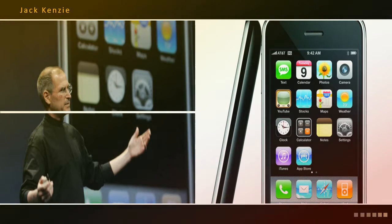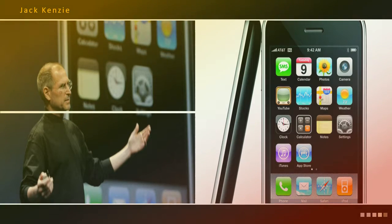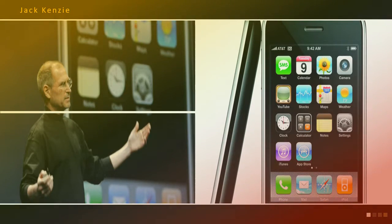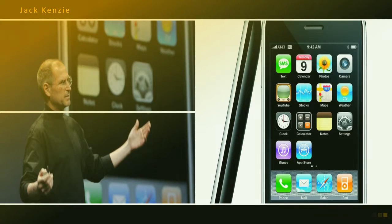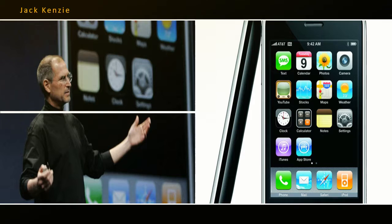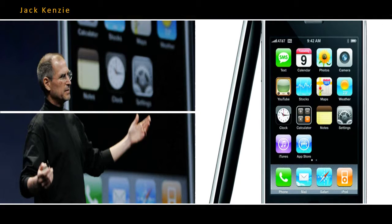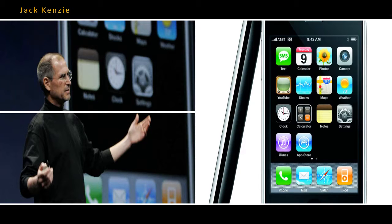11 years ago today, Steve Jobs announced a widescreen iPod with touch controls, a revolutionary mobile phone, and a breakthrough internet device. But it wasn't 3 products. It was 1 product. And we got it, Steve. We got iPhone.